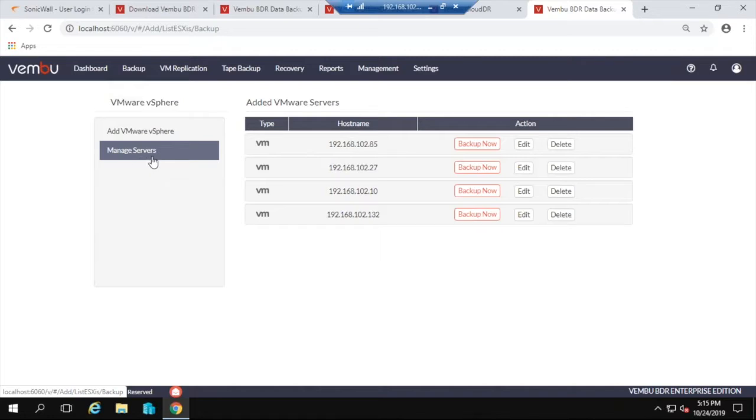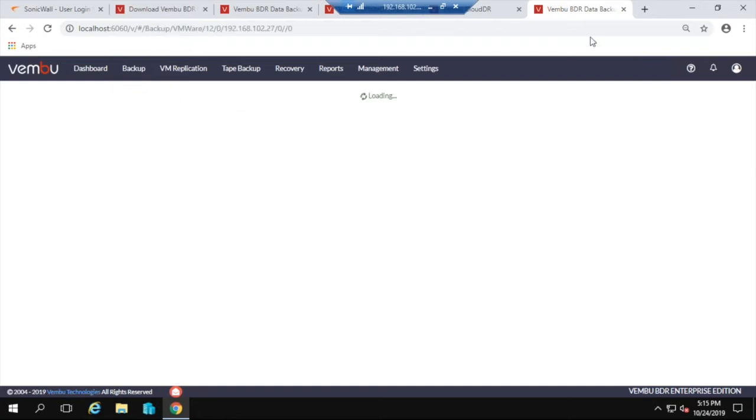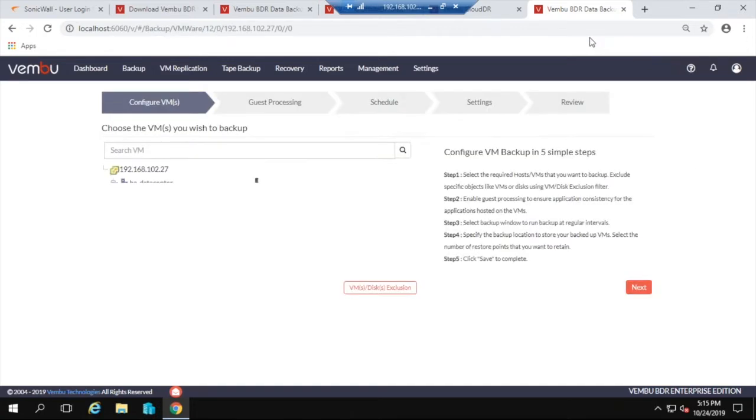Just select the server that you want to back up and click on backup now. It will list out all the virtual machines running on that particular host. Just select the virtual machines you want to back up. If you want to exclude any particular disk or VMs from the backup, you can make use of this VM or disk exclusion. After selecting this, just click on next.